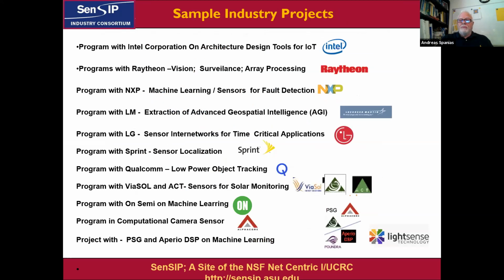Just to give you an idea of the programs at ASU, we've had programs with Intel on architecture design and also on autonomous vehicles more recently. Surveillance systems and array processing and radar by Raytheon. NXP works with us on sensors and sensor calibration and sensors for fault detection. We work with Lockheed for radar. We work with LG on internetworking. We worked with Sprint on sensor localization and mobile device localization. Now Sprint has become part of T-Mobile. And Qualcomm on computational cameras and object tracking. onsemi signed with us last year and is working on machine learning for electronics. And then we have several SBIR-sized companies that you see here on the bottom, and they're working on smaller projects.